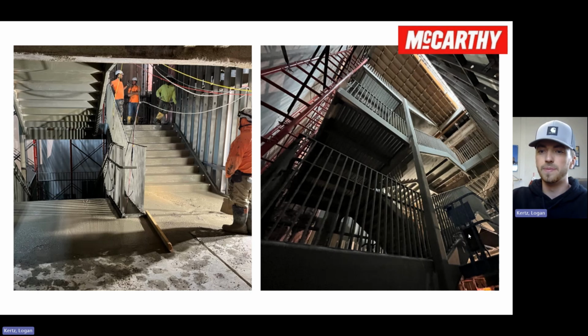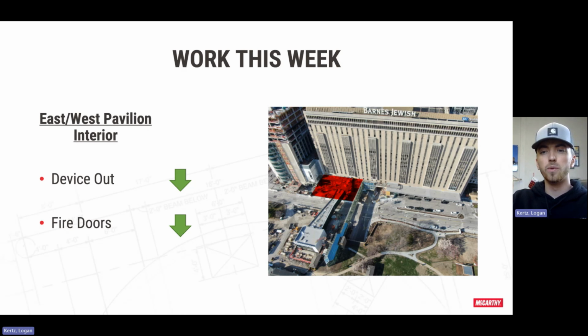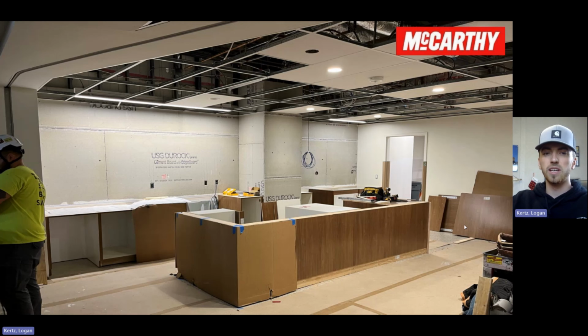entire stair assembly. Over inside the East-West Pavilion interior, we're continuing our devices out of the ceiling grid inside the coffee shop and coffee shop storage room, and we're also working on some fire doors and casework in this area as well. Here's just a quick photo of the coffee shop showing the casework we've got being installed as well as the light fixtures we were able to install, so we're pretty much wrapped up with light fixtures and fire alarm devices, getting some other devices installed now.